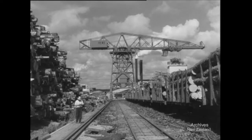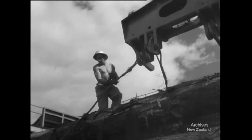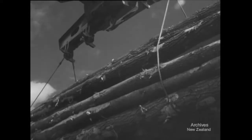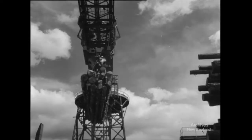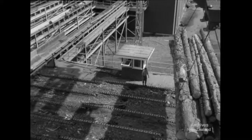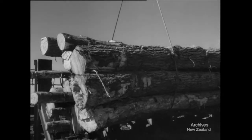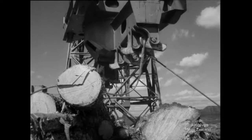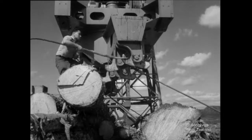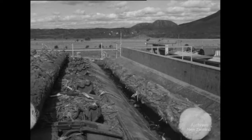2 hours after leaving Murupara, trains arrive at the mill, where they're unloaded in minutes by a mammoth hammerhead crane that lifts a truckload of logs at a time. From the wood deck, logs will travel to the wood preparation room, where their eventual destination, sawmill or paper mill, is decided. This is the first in a series of operations which will lift, drop, cut, pound and bully timber into newsprint, wood pulp for export or smooth planks.